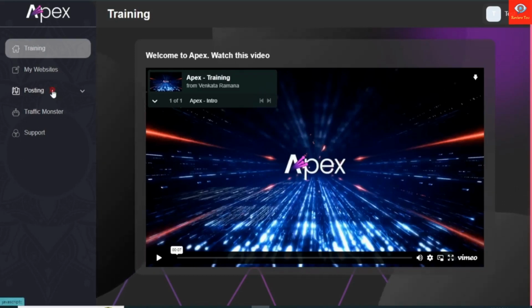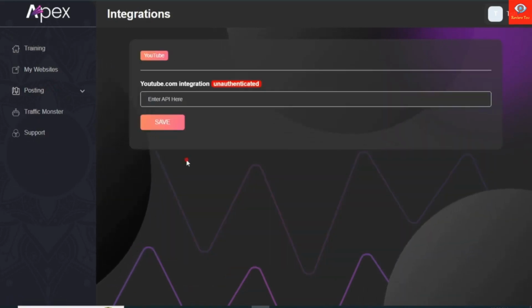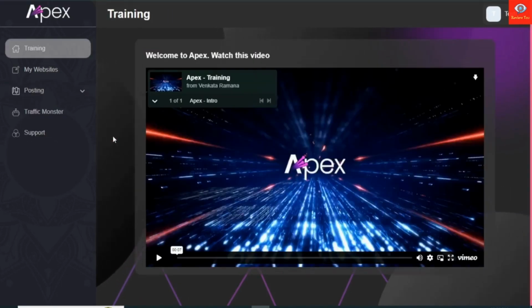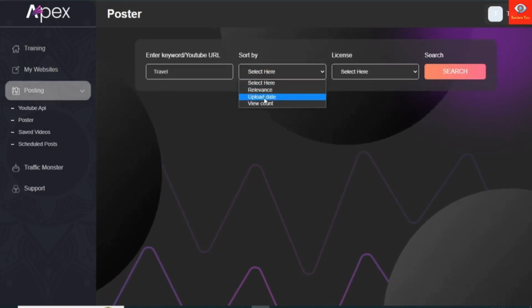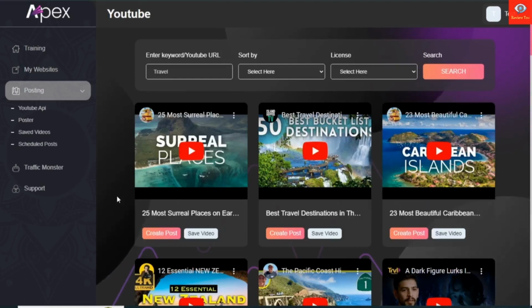User can add video blogs by using YouTube. Just add YouTube API and search videos from YouTube. User can either save or create blogs by clicking on Create Post.